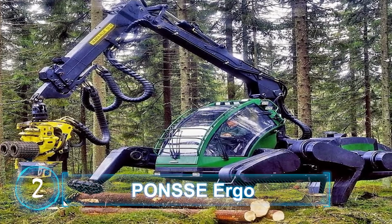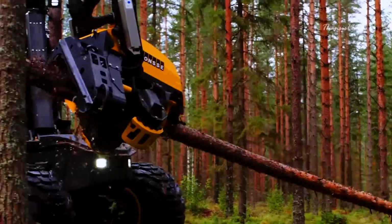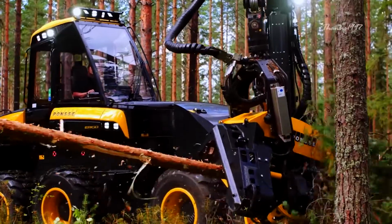Ponce Ergo. A harvester in the forestry industry and true conqueror of jungle terrain, the Ergo by Ponce cuts down trees and removes branches to make a nice clean log ready for hauling.